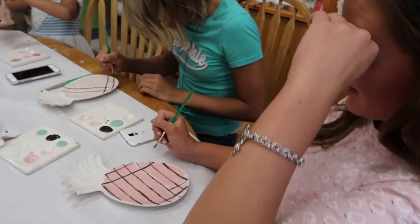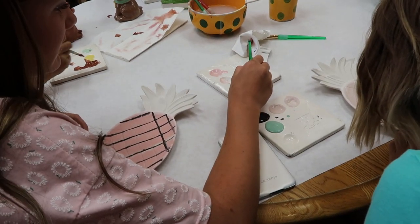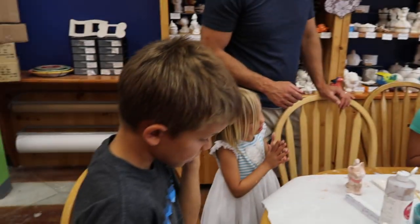My lines are like so crazy because I'm shaking so much. I know. Why are you guys so shaky? I don't know. What is going on? I just really want to do good and so I'm shaking. Well, then look, it looks really good. I'm gonna use my color over it. So you're gonna do another coat on it?